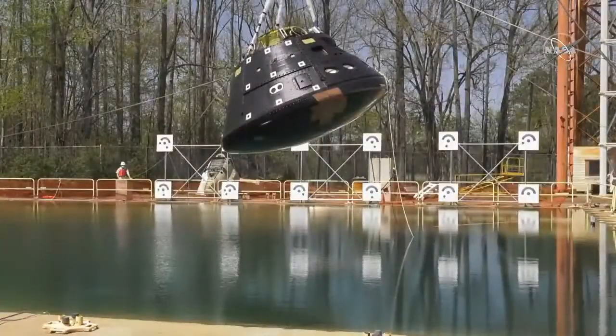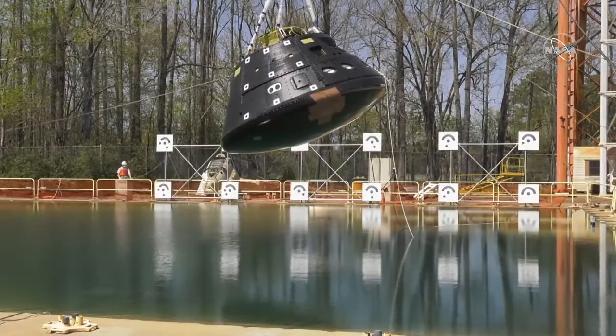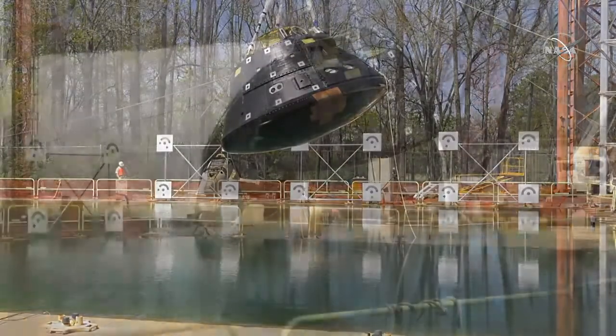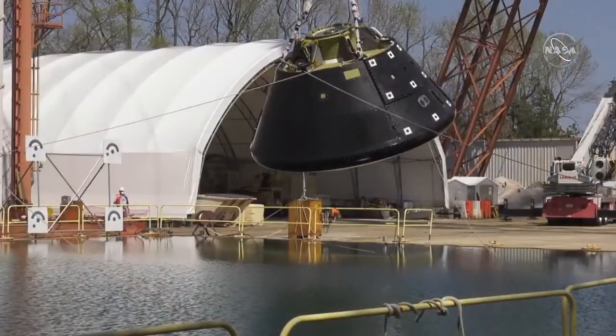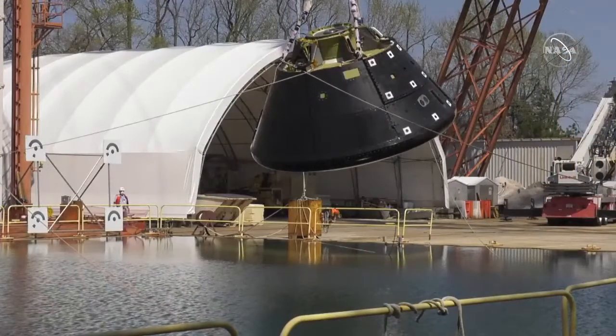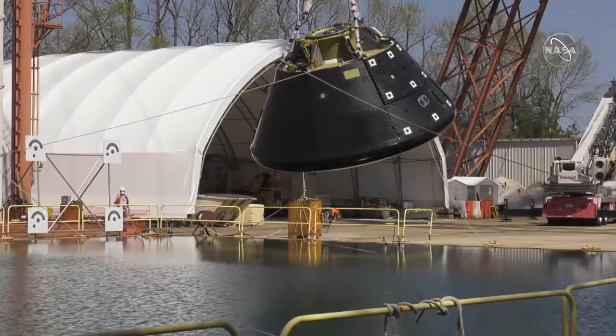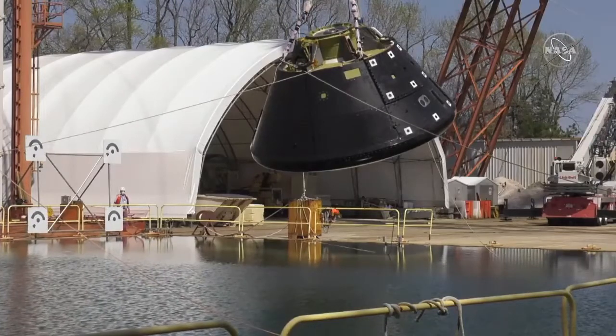So, Jacob, what is the team looking for to qualify today's test as a success? So to qualify the test as a success today, we want a nominal release from the hook. So we want to actually see it drop into the water. After that, as long as it pops out of the water afterwards and we get all the data that we intend to get out of the test, it will be everything we're looking for.